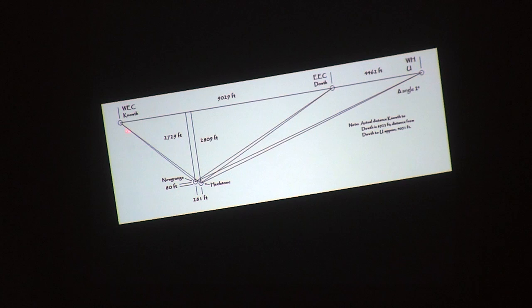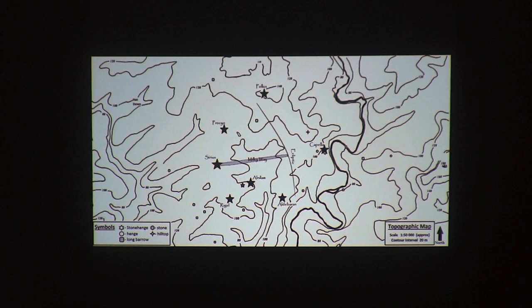This is a huge triangle, but they were built virtually to the same size, same orientation, built at the same time. And that can't be coincidence. Okay, so back to Stonehenge and that landscape.